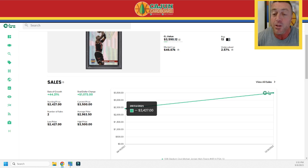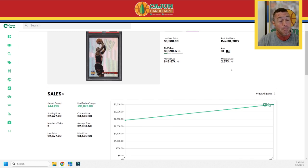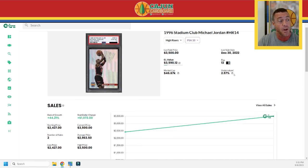And you guys remember 2021 was supposed to be a peak, right? That's supposed to be the epitome, the height, the climax, that's what she said, of Jordan card prices. And as you can see, it wasn't. The card sold for about $3,500 in 2 days before the new year of 2023. My guess is if this card showed up, and Card Ladder seems to think it's about $90 more today, I think this card would push like $4,000, maybe $5,000 if it sold today.